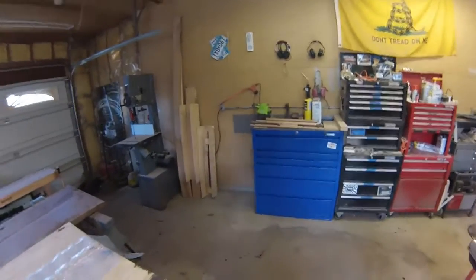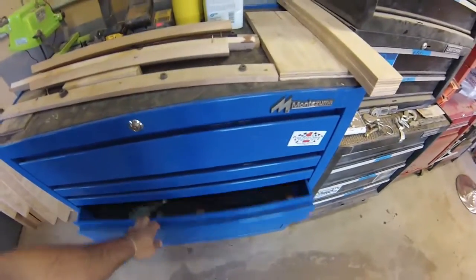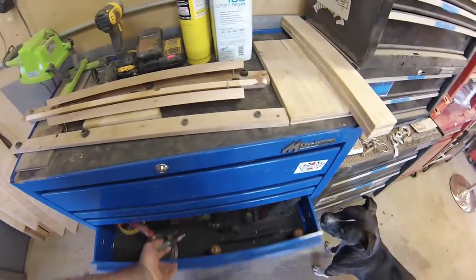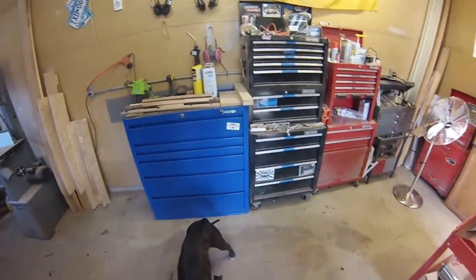Only other things, I picked up this new toolbox. I really like this. I wanted to be able to store some of my planes and stuff in there, but I didn't put the wheels on it, and it turns out I love it like that. I kind of wish none of these had wheels on them. I should probably take them off, because inevitably you get a bunch of dust under there. If you don't have wheels on it, you don't have that problem. And it's not like I ever move my toolboxes, so I might start doing that.